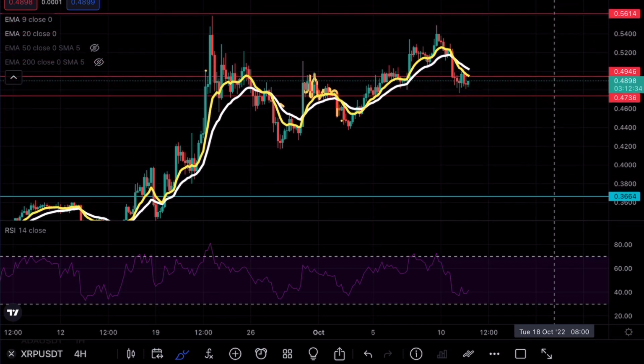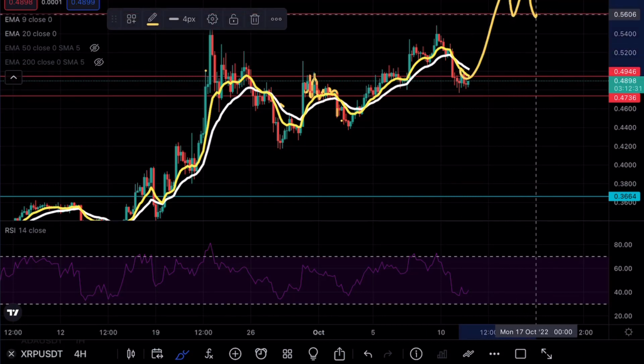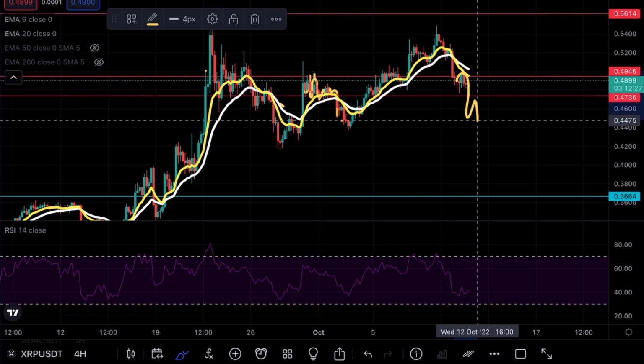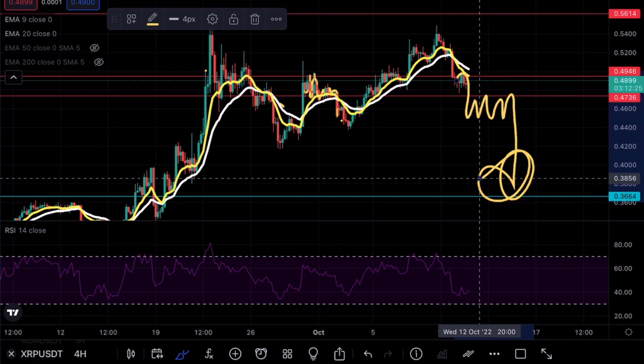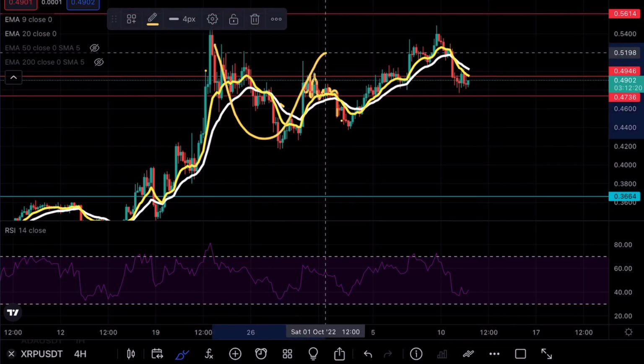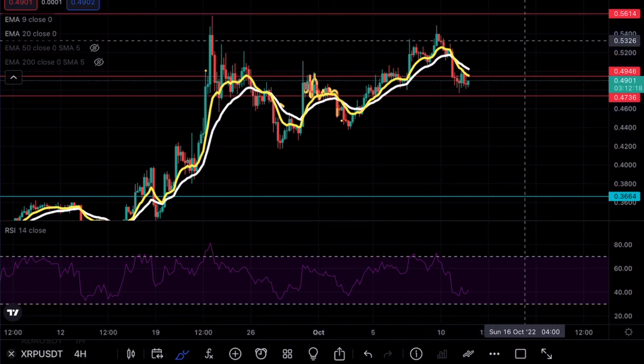Ideally, we'd be looking for a long position once we get confirmation of that support bouncing, but in the bearish case scenario, if we do break below this 47 cent mark and find that rejection and then the continuation, our support level is going to be 36 cents. Ideally, until then, this is just going to be a consolidation range between these two major resistance and major support levels. But speaking on this, let's look at the basics, right?